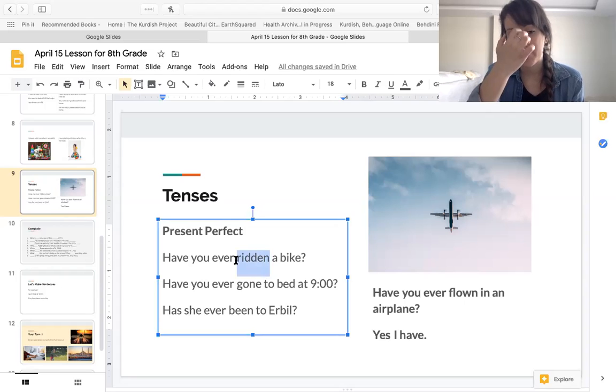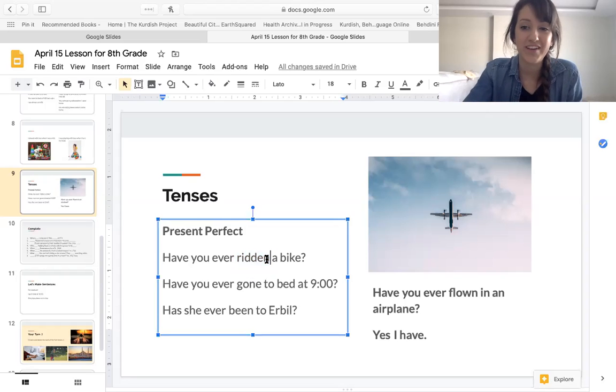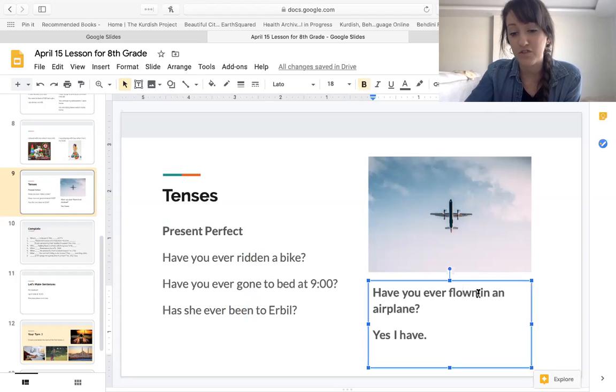But the verb in present perfect is sometimes past tense and sometimes it's a new form of it. So ride becomes ridden. Go becomes gone. See how there's an N-E, E-N. Be becomes been, E-N. So we usually are adding E-N or N-E. Fly becomes flown.